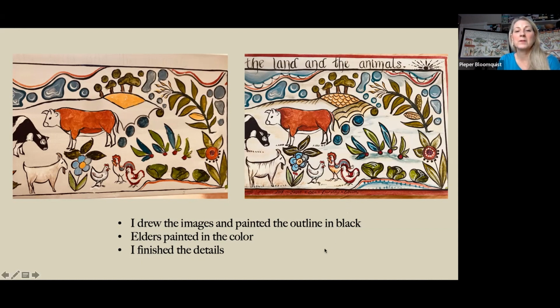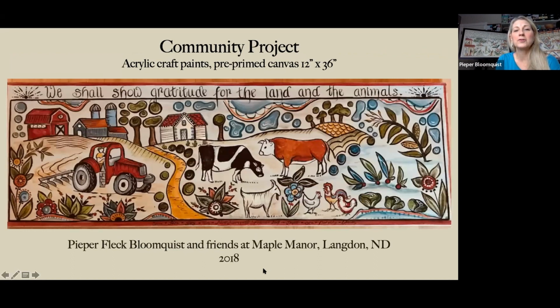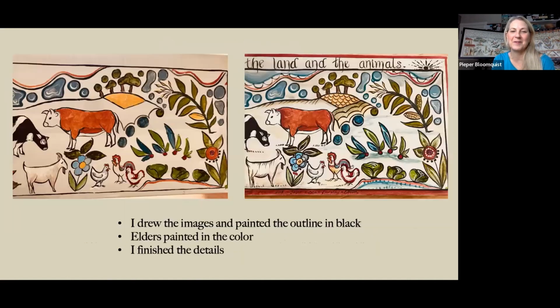And of course, the topic was very pertinent. I mean, it's all North Dakota. We shall show gratitude for the land and animals. The only thing that got some comments was, what color do you make the tractor, right? Is it a red tractor or a green tractor? Because them's fighting words is what somebody told me. So I did that on purpose, because that's engagement and conversation, and that's something that I kind of try to feed into a little bit because I think it's fun.